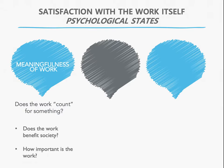You might consider right now all of the essential workers that are continuing to be employed during COVID. I would certainly suspect that they have a high degree of meaningfulness of work because society is really counting on them to help keep everyone else going during these really difficult times.